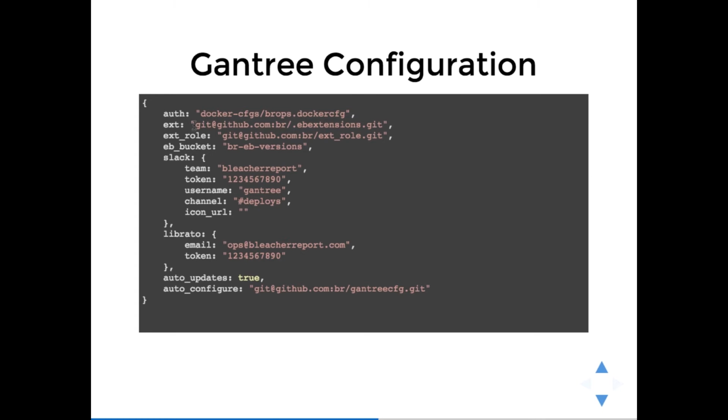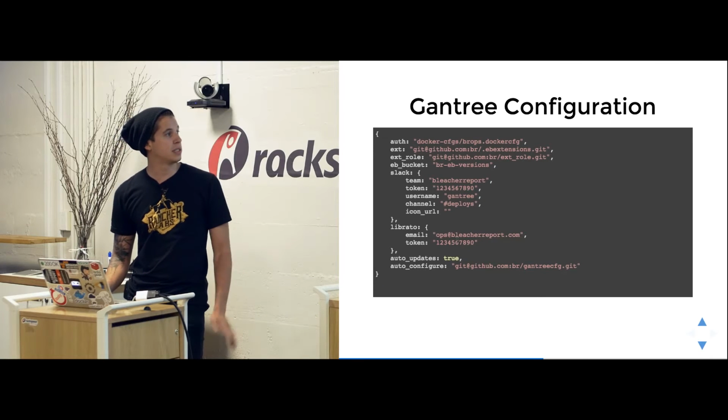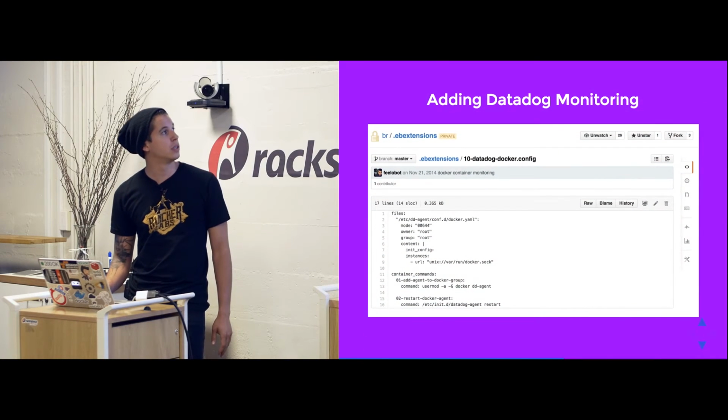Extensions, that's where I was saying you could define your centralized EB extensions repo. I'll show you an example in the next slide of what EB extensions look like. The rest of the stuff doesn't really matter so much. Slack for the alerts. Librato is a metrics service. So we send a deploy annotation anytime it happens on any server, so you can correlate metrics with deploys. And then it auto-updates itself and pulls in configuration.